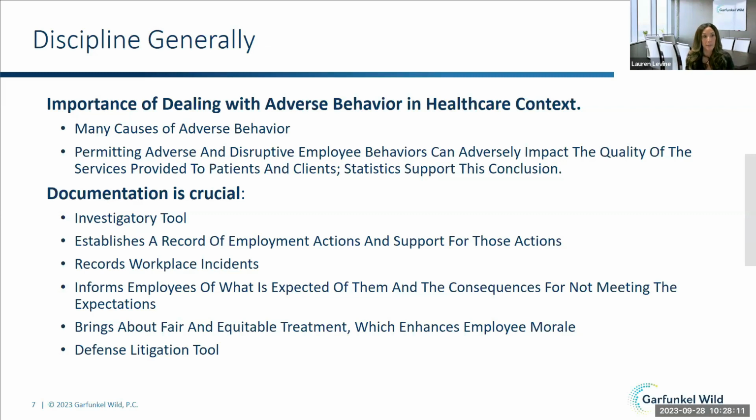Not only does it lead to potential poor outcomes and turnover and low morale, but it also can serve as the basis for discrimination or harassment or other complaint, especially where the person who's being yelled at falls into a protected category. If there's anything you take away from our 30 minutes together, the most important thing is documentation is crucial. You always want to document. It helps you do your investigation when you are investigating a complaint.